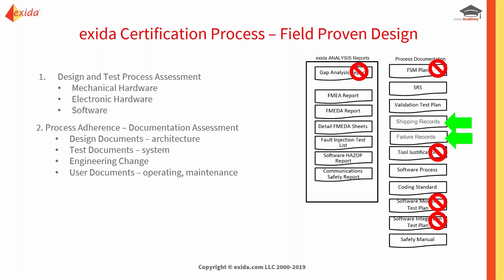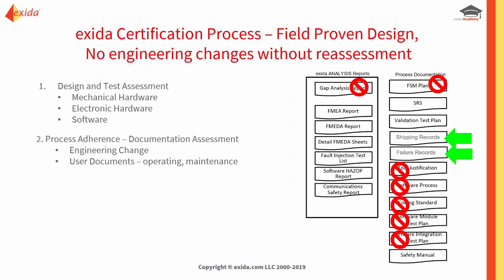A third path. Let's say you have a product out there that is very well documented with the field history. It's kind of like your legacy product, and by the way, people are now starting to use it for safety systems. You think to yourself, I didn't build this for safety. But once again, if you have great shipment information, great failure information, and you're not going to make any changes, you can say, hey, I want this firmware, this hardware revision. I want to lock this in. I will not make changes. If I make a change, I'll have to come back to exida. And you lock it in.